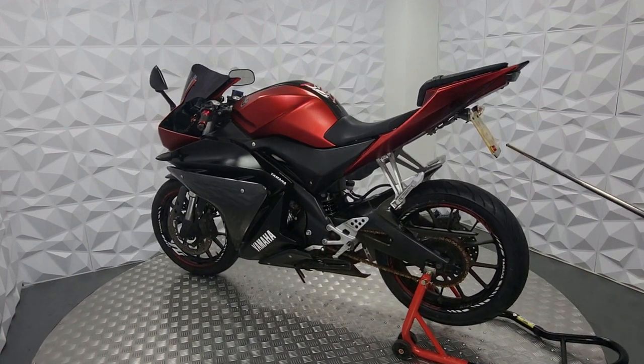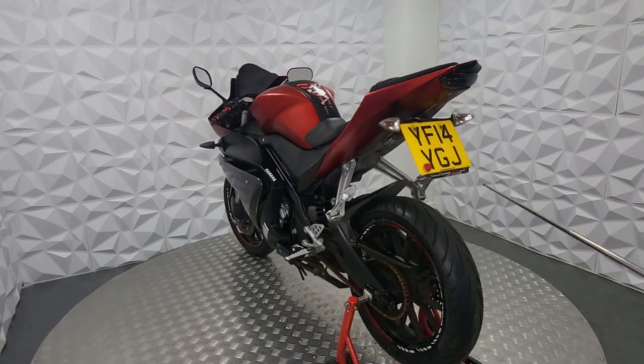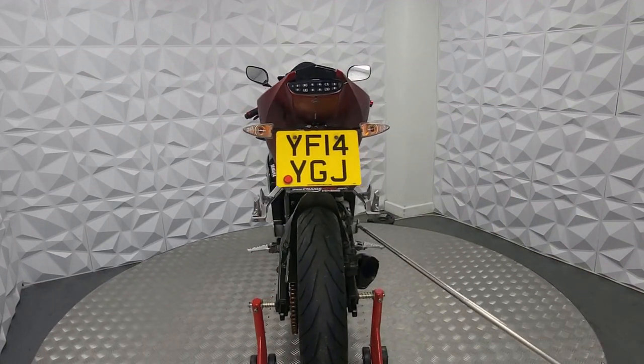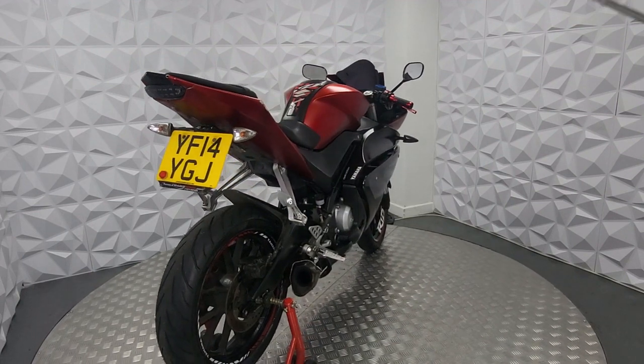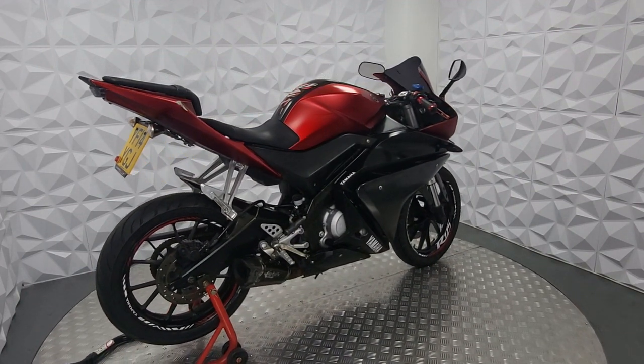You've also, just a reminder, if you're riding this on L plates, please put L plates at the front and L plates at the back. Police will give 3 points for each L plate missing on the bike. So please remember to put your L plates on the bike. Bike starts, rides fine, and it's ready to ride away. That'll be it for me. Thank you very much.